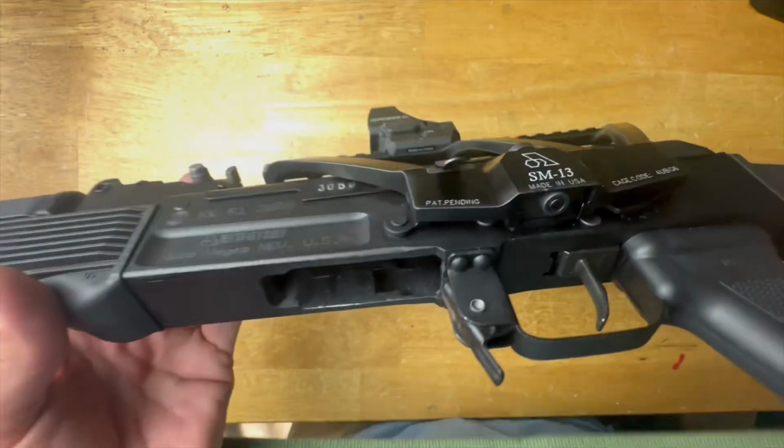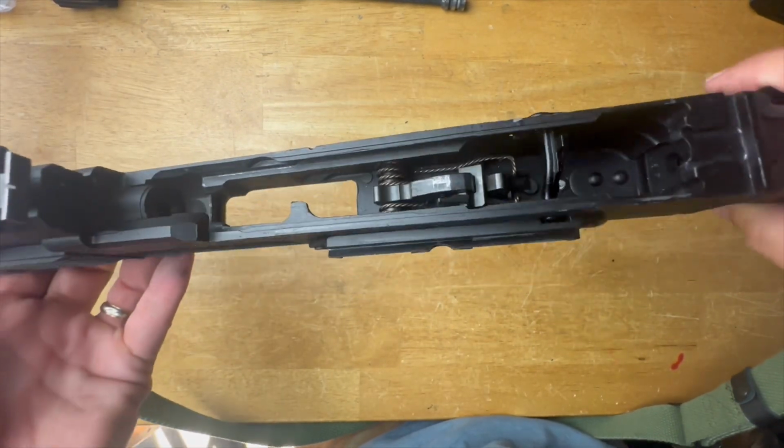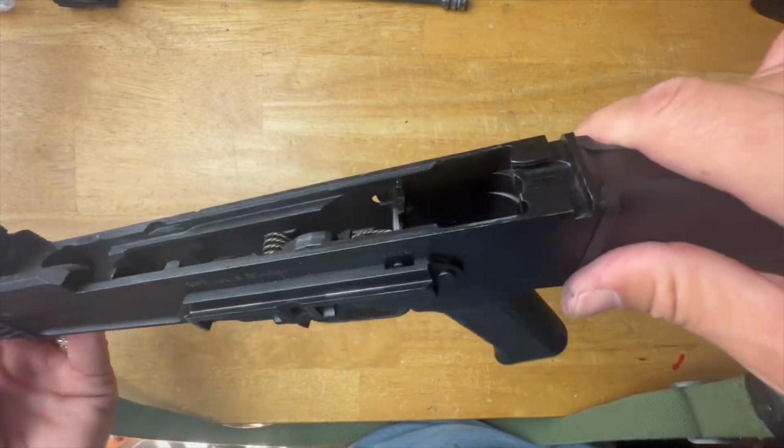It is a milled receiver. Not just that, it is a Bulgarian hammer forged receiver as well. Most people, including me, will say a milled receiver, especially a hammer forged one, is going to be more durable and stronger and better than a stamped receiver. That is just my opinion. I think this gun with the receiver and the barrel that we're going to get into in a second is going to last longer than you probably, especially with 5.56 not being the highest pressure.